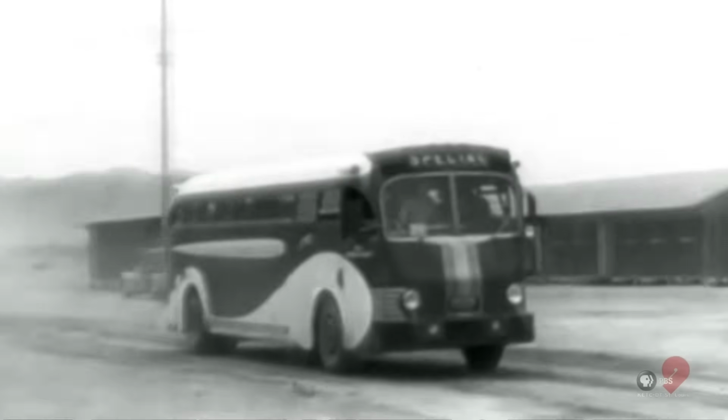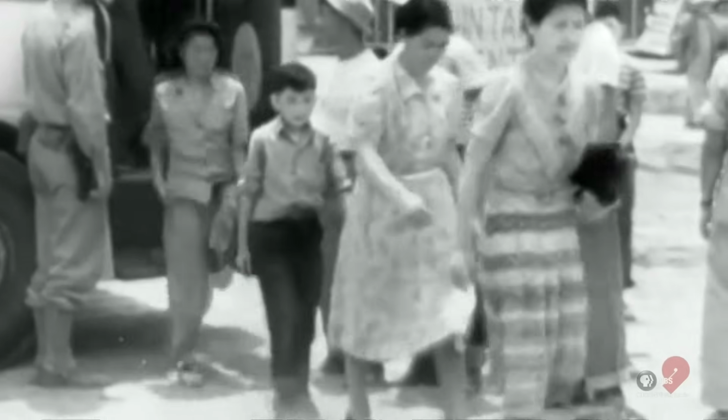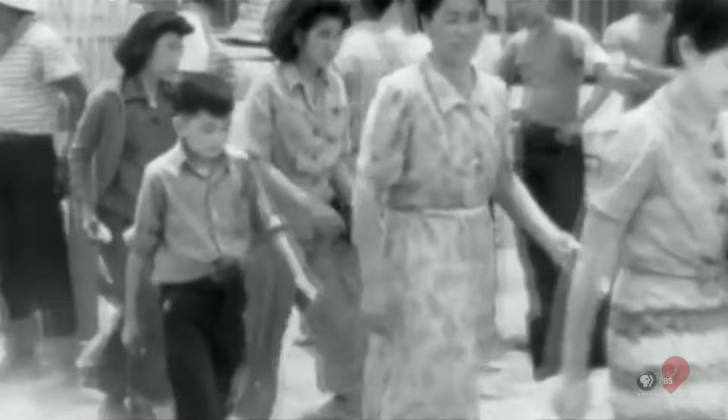My father was totally focused on architecture school, not paying attention to political and world events. The Japanese were beginning to be segregated out of society in California.